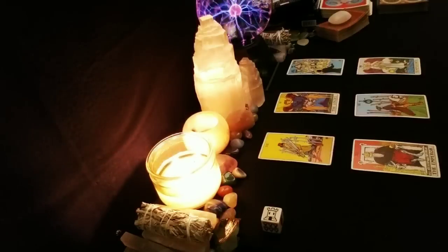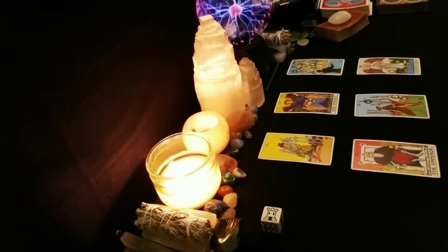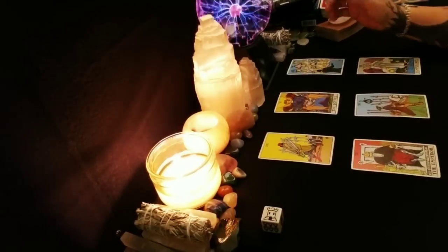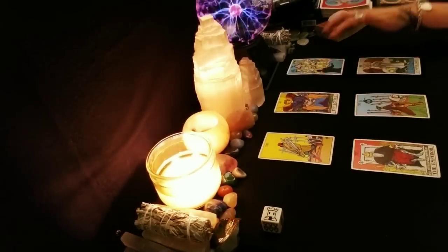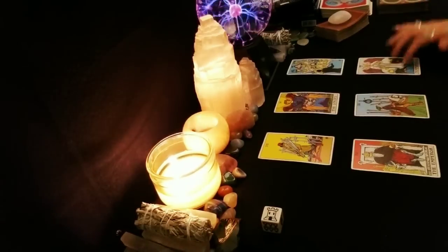Dice number 4. All right, so I have the cards for dice number 4 with the Tower here, and let's find out what's coming in the month of July for you. So we have the 7 of Swords, the Lovers, the 7 of Cups, the Emperor, the 6 of Wands, and Temperance.